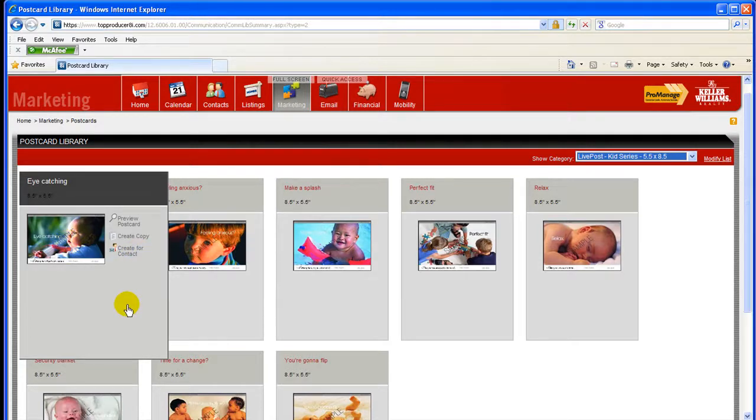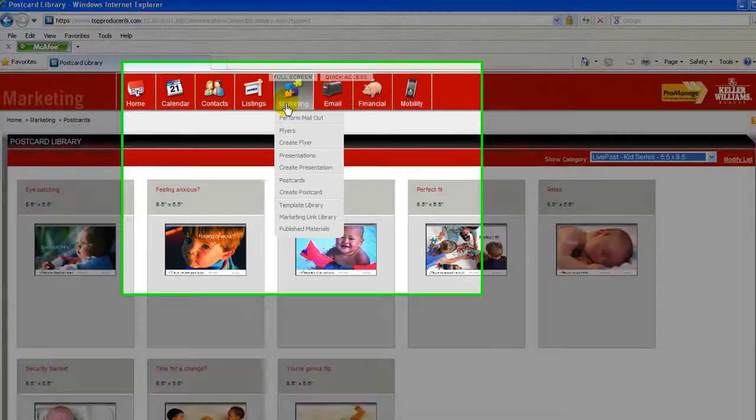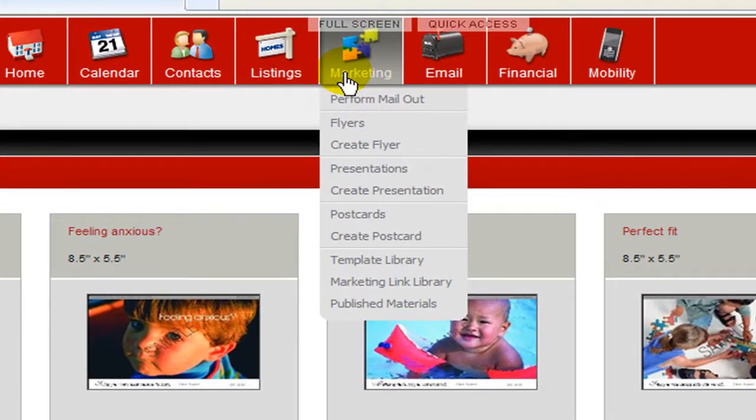No hassling with having to export it out and send it to a mail house or anything. They've already made that connection directly for you. So the options of quick marketing, inexpensive, already designed. Don't mess around with it. Just get it out there is incredible.